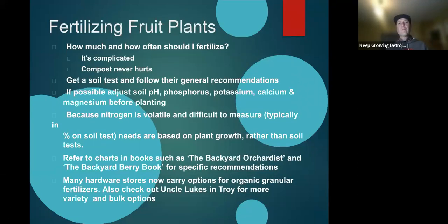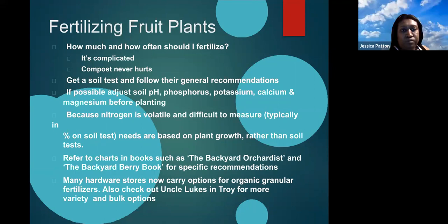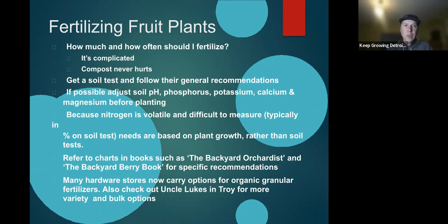How to fertilize and how much to add is slightly complicated, and you should have a baseline understanding of what the soil has before you just start throwing fertilizer on the ground. Definitely avoid things like lime. Lime is really adding base to the soil, so you definitely want to be careful with that.